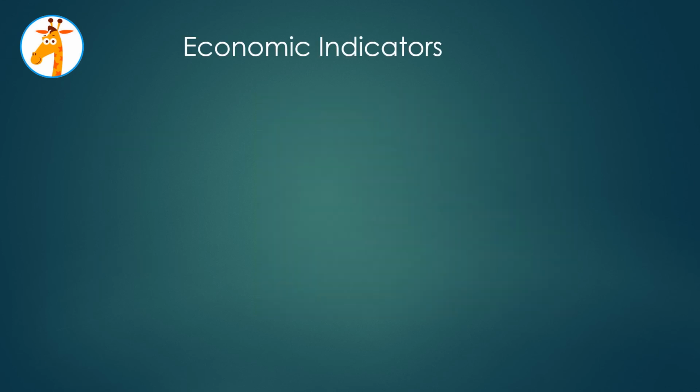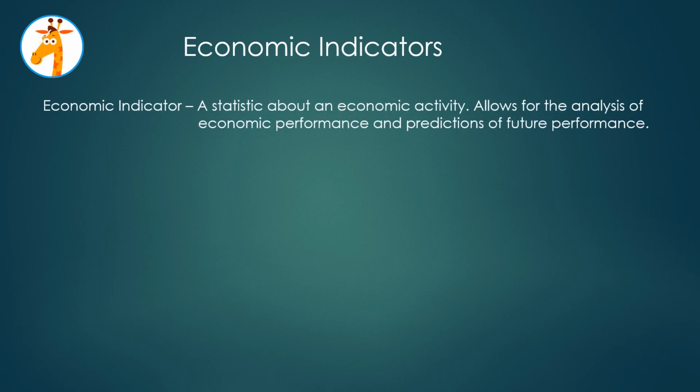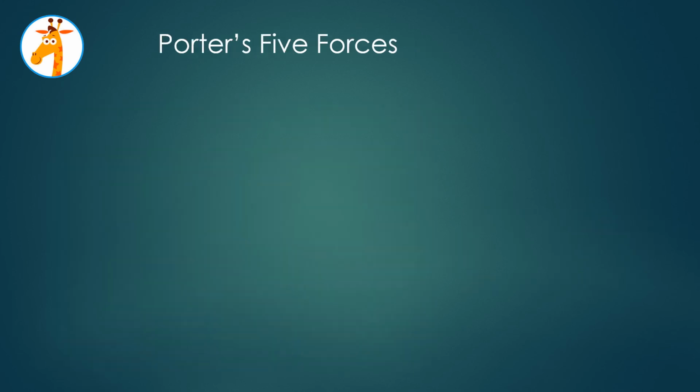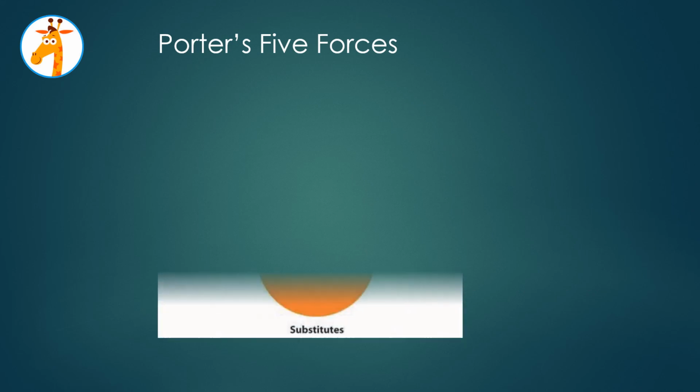To give you an idea how big the toy industry is, I will now provide some economic indicators. According to a 2016 report from the Toy Association, the United States toy market is worth around $21 billion, and the global toy market is worth around $88 billion. In addition, the United States toy market has been significantly increasing in recent years, being 16% larger in 2016 than it was in 2013. Now, I will analyze and discuss Toys R Us based on Porter's 5 forces.